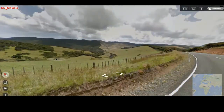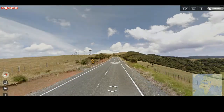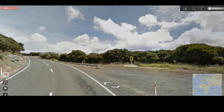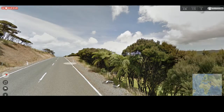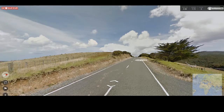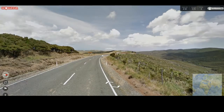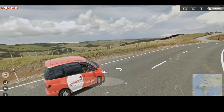Alright, so we're on a ridge here. We have some view towards the sides. Lots of sheep all around. But no real landmarks to tell us where we are. You can see pretty far though.